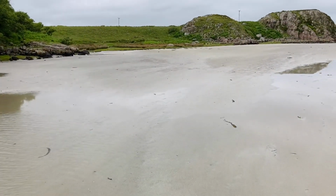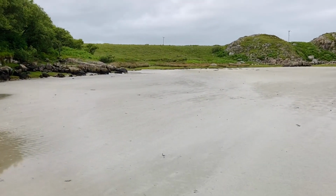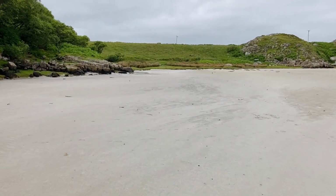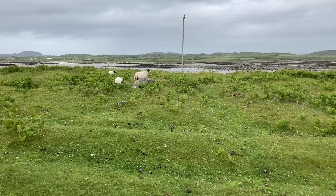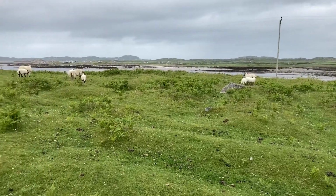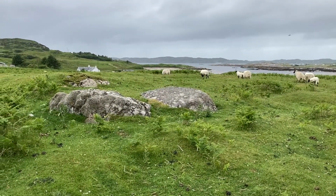So about 3.5k, about an hour and 20. This is the way onto the island. I'm going to spend about half an hour on it and then make my way back. The thing with a lot of these places is basically there's no proper path, so I've chosen just to come near the telegraph wires, and I can see some houses, and down there a track.